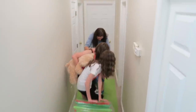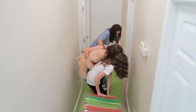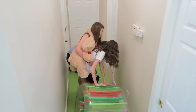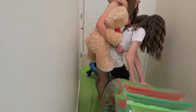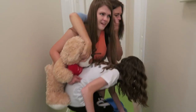We left a lot of room for you, Mom. I'm leaning. I'm full. Here, Audrey, can you grab it? Get him on. Yeah! Don't touch the wall. I'm trying. It's so hard. I can't. I'm balancing. Wait. Oh.